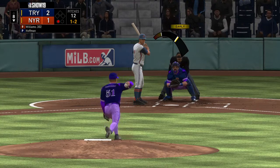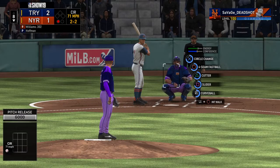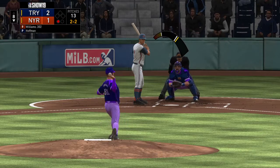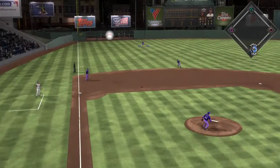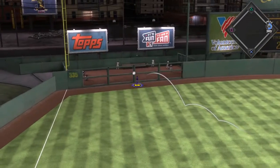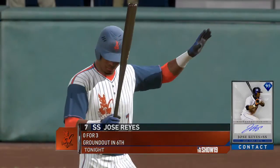Hey, he looked like he was a little bit out in front on that breaking ball right there. The body can go a little bit. If he was able to keep his hands back a little bit, he might have been able to do some damage with that pitch. This one's smoked the other way, high and deep to left. And he's going to make the play over toward his right, and there are 2 away now.